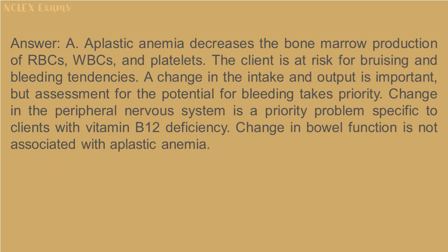Answer: A. Aplastic anemia decreases the bone marrow production of RBCs, WBCs, and platelets. The client is at risk for bruising and bleeding tendencies. A change in the intake and output is important, but assessment for the potential for bleeding takes priority. Change in the peripheral nervous system is a priority problem specific to clients with vitamin B12 deficiency. Change in bowel function is not associated with aplastic anemia.